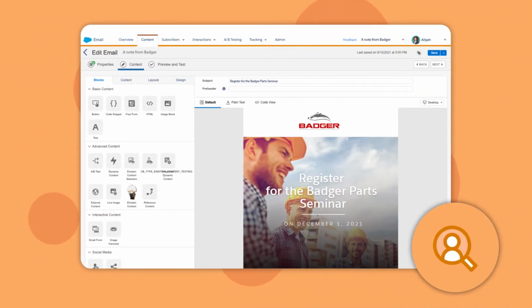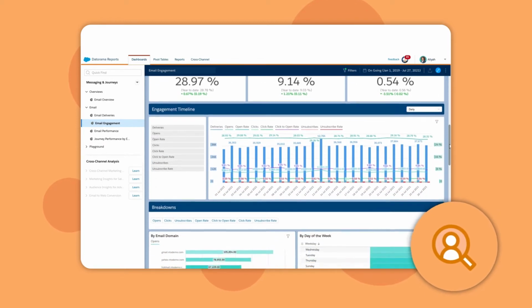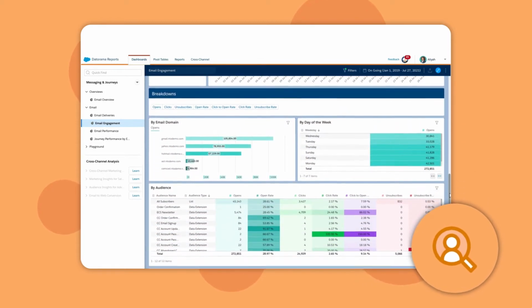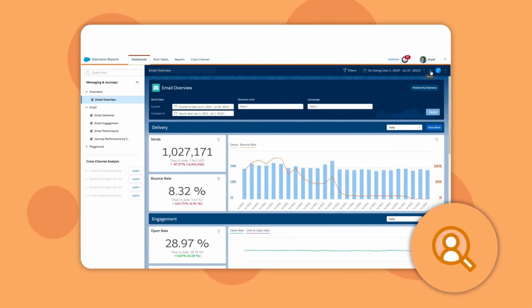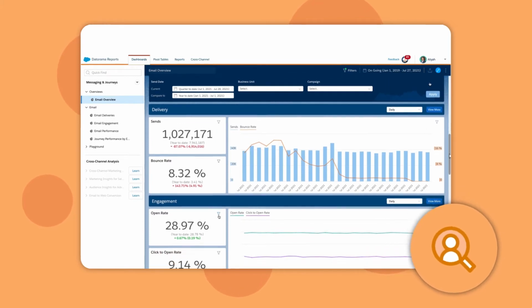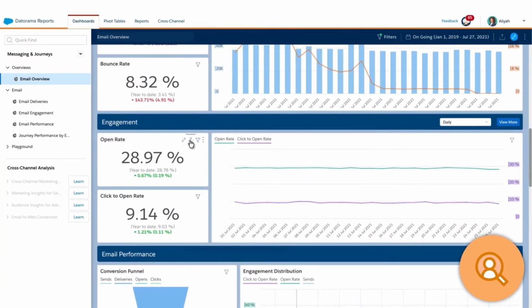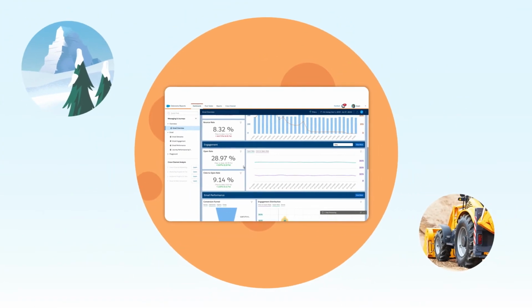Aaliyah's marketing team creates a personalized email campaign with Email Studio, directing recipients to these pages. Even better, the team can utilize Datorama reports for Marketing Cloud Advanced to analyze the results. This new feature provides Aaliyah with marketer-friendly dashboards and reports, which she uses every day to check on campaign deliverability, engagement, and performance. Great news! She sees that the open rate per day is exceeding expectations.